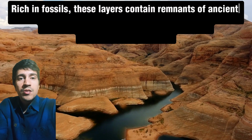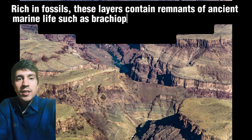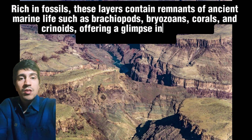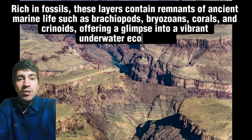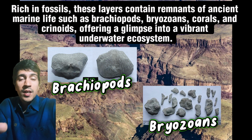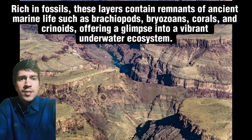What's cool about the Paleozoic layers? Well, they are jam-packed with fossils, unlike the older layers below. We are talking about a bunch of small sea critters that used to live here, like brachiopods, think tiny clam cousins, bryozoans, which are kind of like coral, actual coral, and crinoids, sea lilies, but not actually flowers.